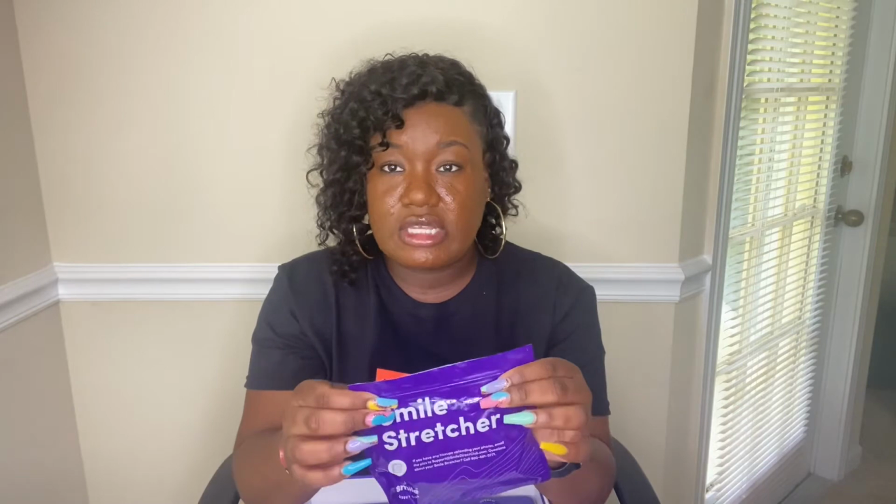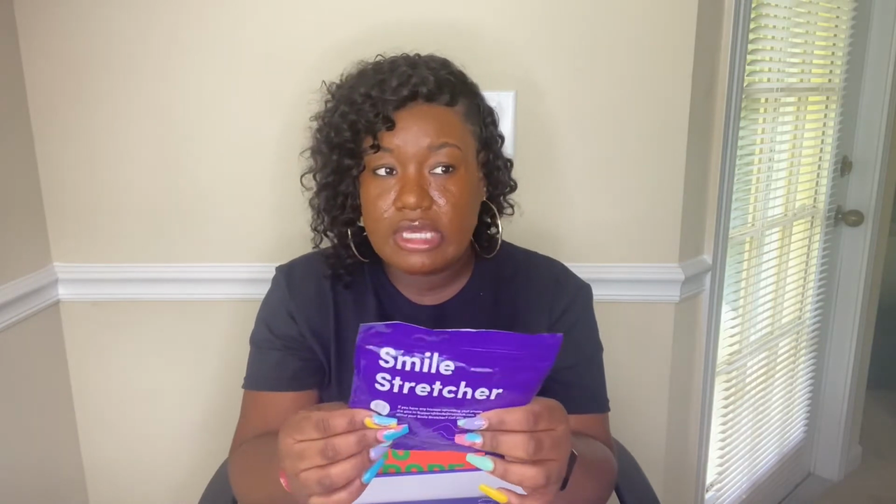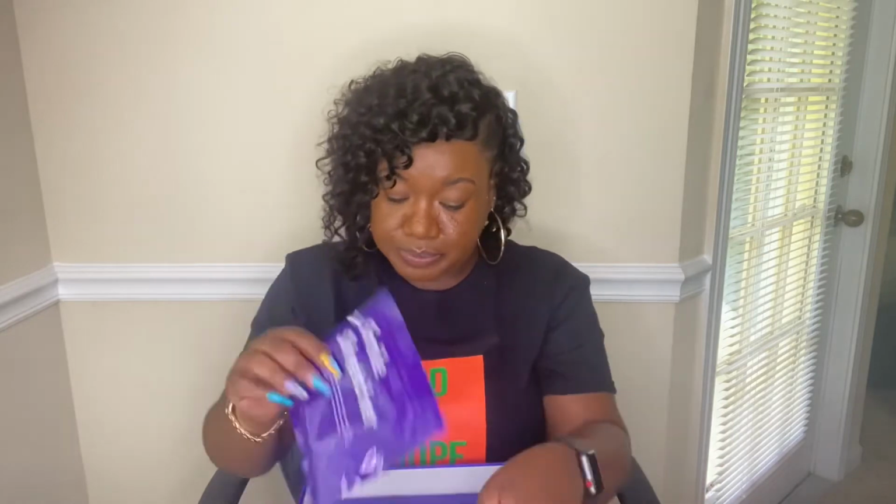It also comes with this, they call it a smile stretcher. So when the dentist or orthodontist calls you, this is how you will show them your mouth, show them your teeth, which I haven't talked to my orthodontist online yet. Everything is online. And here in Charlotte, North Carolina, I do have an orthodontist here that's provided by Smile Direct Club. He's local, which made me feel good just in case something goes wrong or anything.